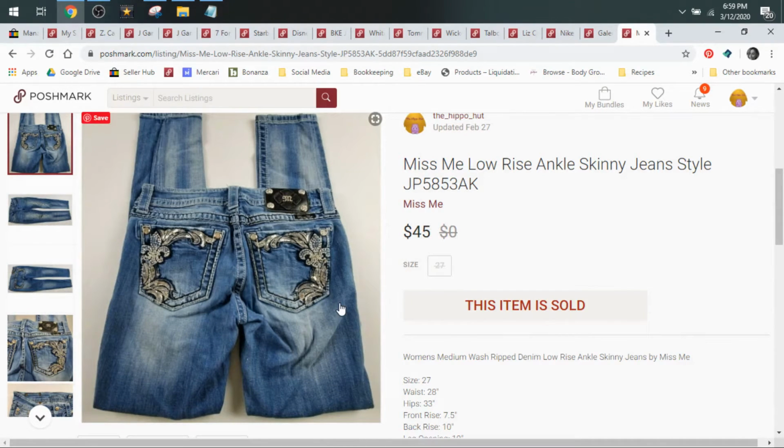Okay, we're going to start with these Miss Me Low Rise Ankle Skinny Jeans. I do the what sold on Poshmark videos a little differently, also because of the way Poshmark breaks down the back end when you sell an item. When you go into your sales and you click on the item, they break it down for you very nicely. It says what your item sold for, what their fees or commission was, if there was a shipping discount, and then they give you your total amount of profit that you make, and that's what they pay out to you.